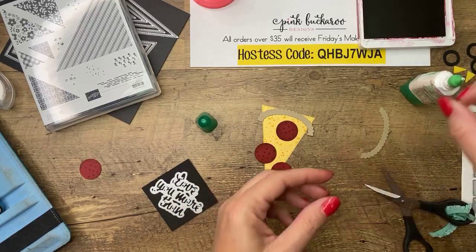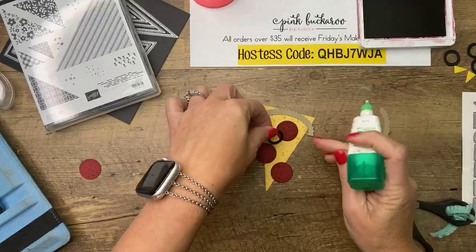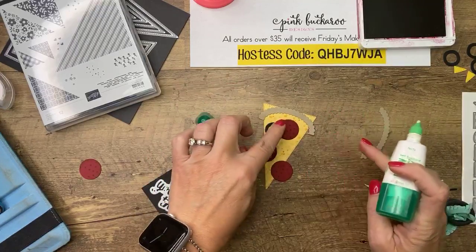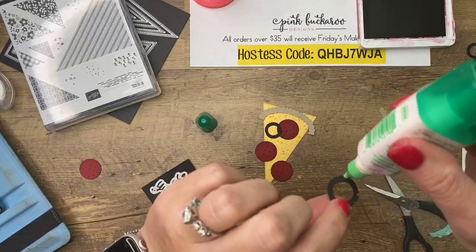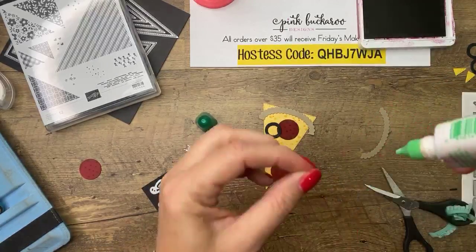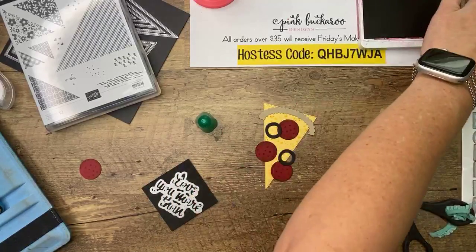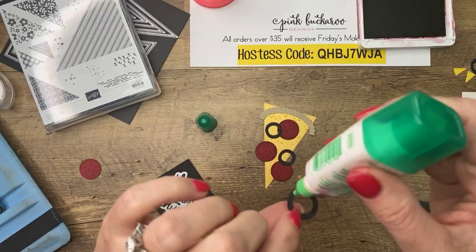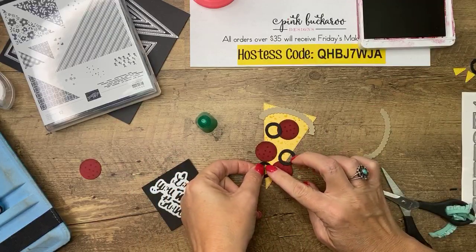Then let's get our black olives. I thought later, I probably should have put the adhesive sheets on the back of that because they're skinny, but not too terribly skinny. All right, so we'll put that one there. Now you're thinking your stuff is falling off your pizza. That's okay. We're gonna trim it.